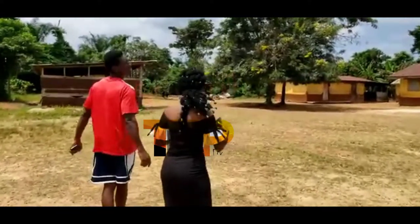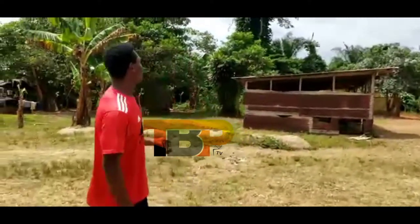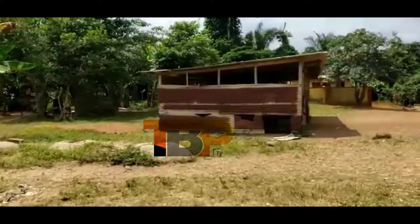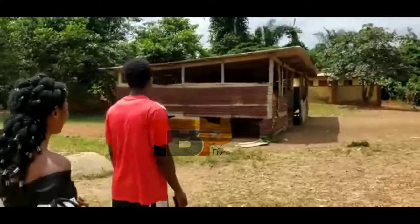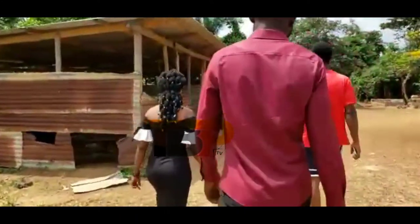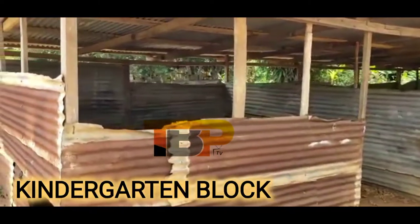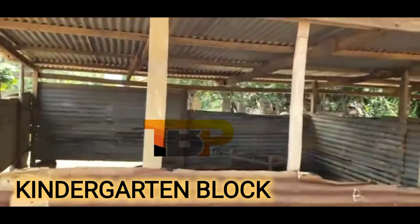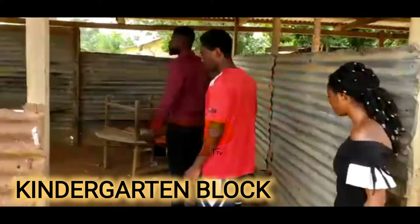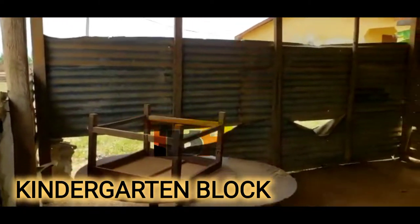We should start from here. Okay. This is our cage. Let's go to the cage. This is our cage. Look. Check inside. Okay. Chairs. But you pack them to another room. Yes. So this is KG2.